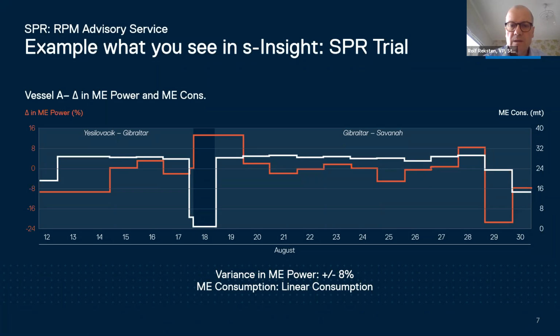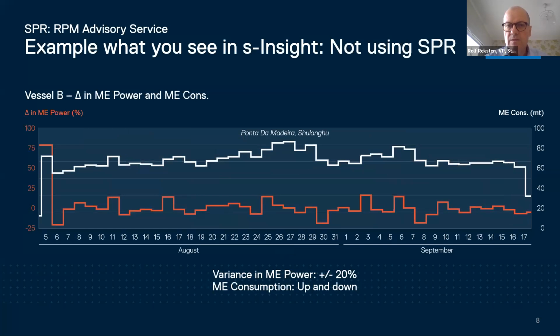Now you can see that the power variance, the red line here, is very narrow. It's only 8%. And that the consumption on this passage has been very linear. And this is what we're after. A linear consumption is predictable and it's efficient. Contrary to that, another vessel which was not following a strategic power routing, you can see that for this longer voyage the variance in power as the vessel met the weather is 20%. And of course, that means that the main engine consumption goes up and down correspondingly.